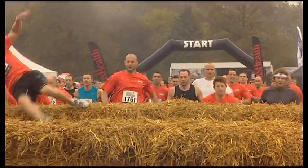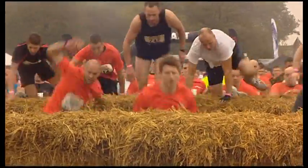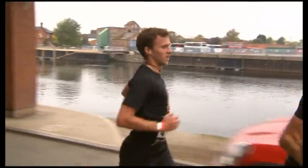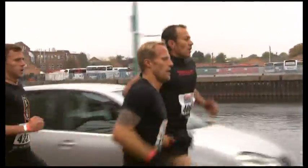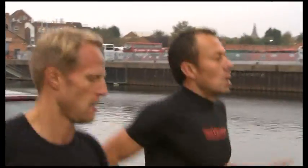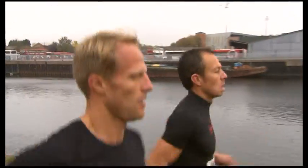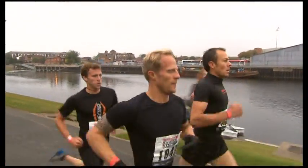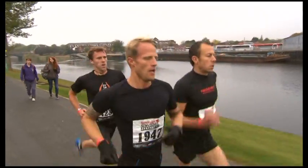Yet another wave of 250 are on their way, and you can see how important the technique is. A long way to go for these guys. The challenge is just beginning. Meanwhile, back with wave 1. Still Johnson on the near side and Wilson on the far side setting the pace, and tucked in nicely in 3rd place is Ross Macdonald, who'll be very confident after winning the Cardiff event recently.